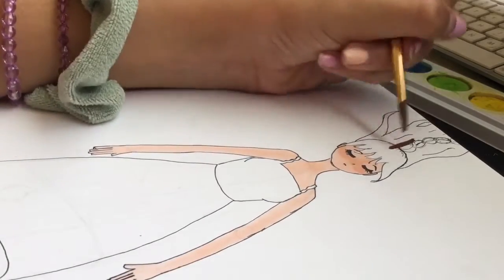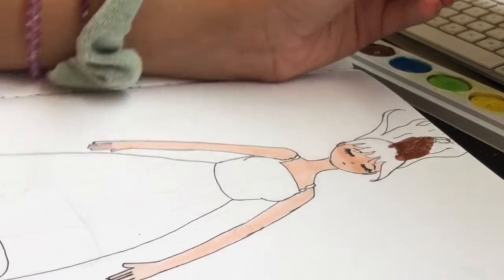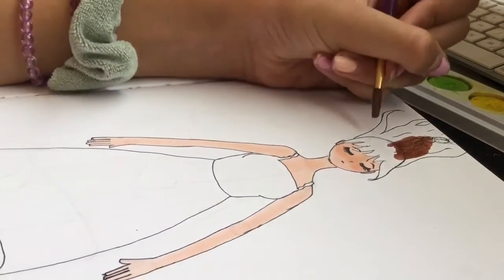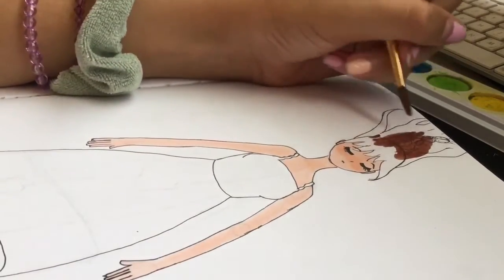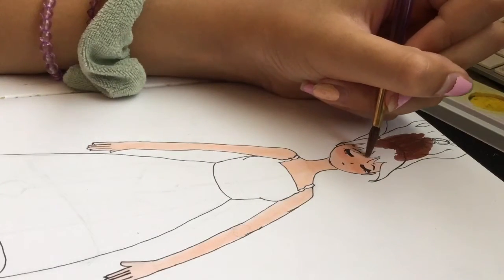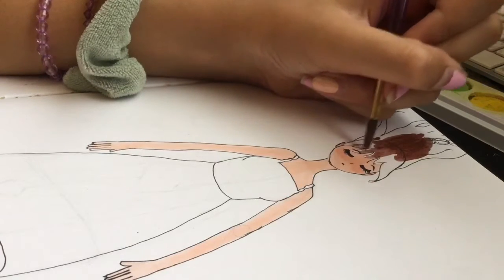Note that this is not a watercolor sketchbook, so the page will crinkle a little. I should have probably added something to help it not do that, but anyway. I think I need to add more water so you can see the line art, how much time and effort I put into drawing the hair.